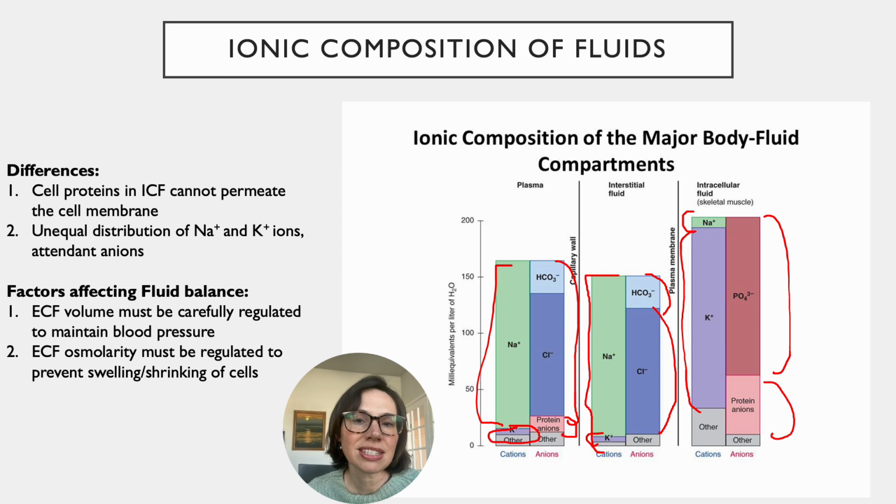So just to sum all of this up, the major differences between the intracellular fluid and extracellular fluid are that cell proteins in the intracellular fluid cannot permeate the cell membrane, and there's also an unequal distribution of sodium and potassium cations and their accompanying anions due to that sodium-potassium pump in the cell membrane. Also, the extracellular fluid volume and osmolarity has to be carefully regulated to maintain blood pressure and to prevent swelling or shrinking of the cells. And I'm going to talk about that next.